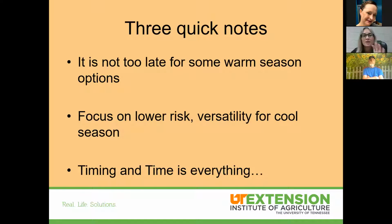A few quick notes. It is not necessarily too late for some of our warm season crops. If you direct seed some little snacker cucumbers or something like that, you could get to harvest in 35 or 40 days on those.